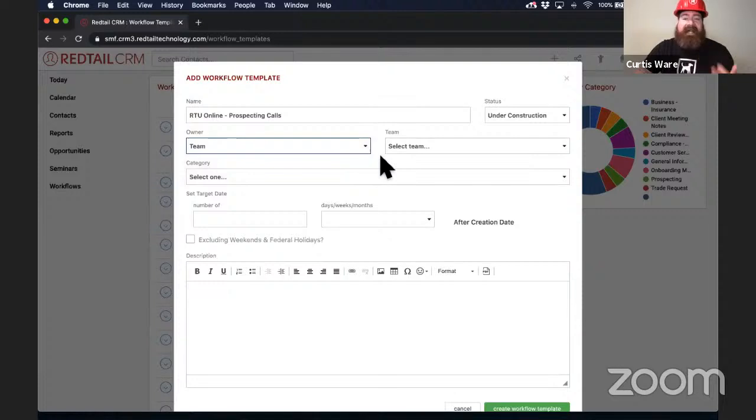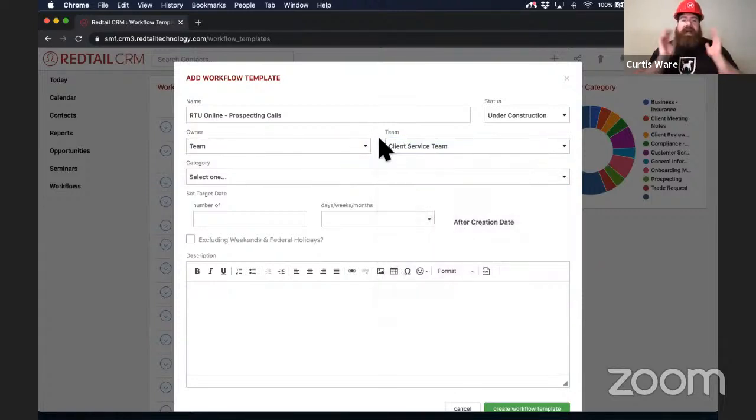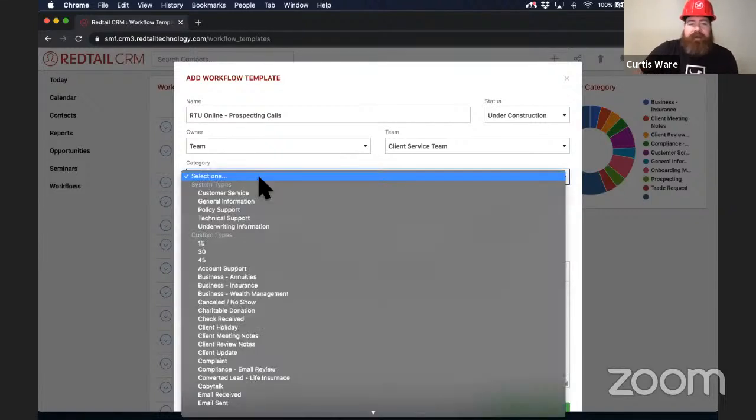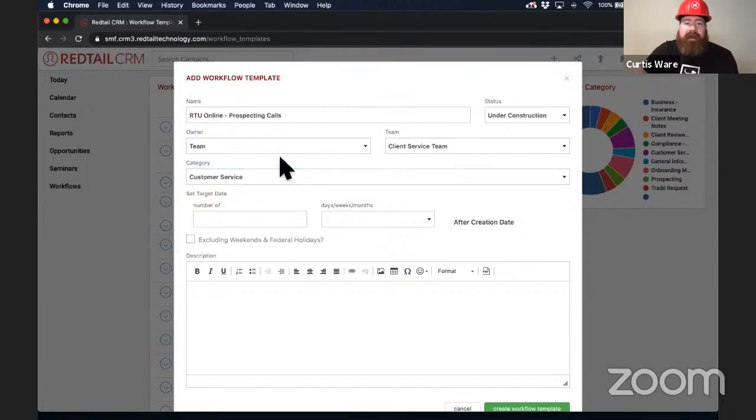Or I can say it's the team. It's the client service team. I'm going to specifically choose them. They, as a whole, are responsible for this prospecting. So that's what the owner field is for. You also have a category field. So if you do want to categorize it, you definitely can. I can just say, okay, this is a customer service workflow. However you want. This is a customizable list from your notes and activities. You can use it with your workflow templates.